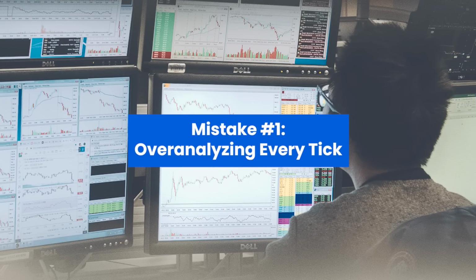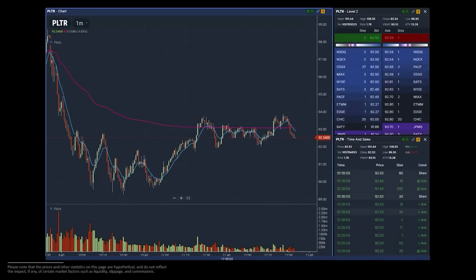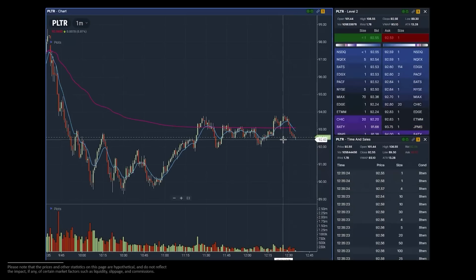Mistake number 1, they're overanalyzing every tick. So here we have a stock that's really not going anywhere, and it potentially could break down, potentially could break up. It's really easy for traders to overanalyze every single tick. They can look at this little breakdown at 92.50 that just occurred and say, look, that's a big breakdown. But when you put the context in place, it's just consolidating in the middle of a range. There's not much to do, honestly, at that point.